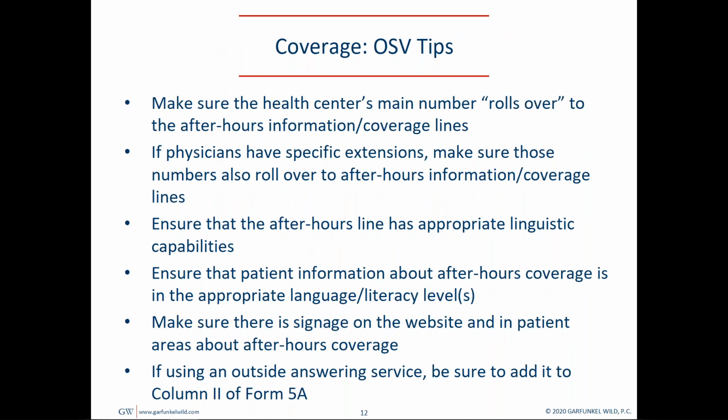Okay, so one of the other things that we often find is a problem is your main number will roll over to the answering service, but you might have 20 other numbers that patients call. The pediatrics department has its own number, and patients regularly call that number. That number does not roll over. So you've got to make sure that that is rolling over. You need to make sure also that your answering service has someone who can speak the languages your patients will call.